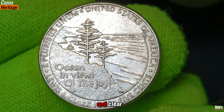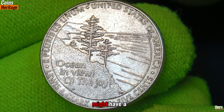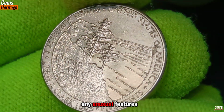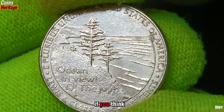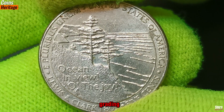Are the lines sharp and clear? Is the lettering crisp and unbroken? If so, you might have a higher grade coin on your hands. Then, check for any unusual features like doubling, off-center designs, or missing metal. If you think you've found something valuable, you might want to send your coin in for professional grading.